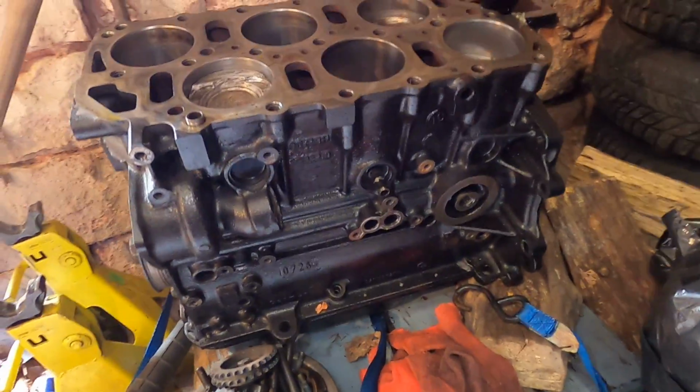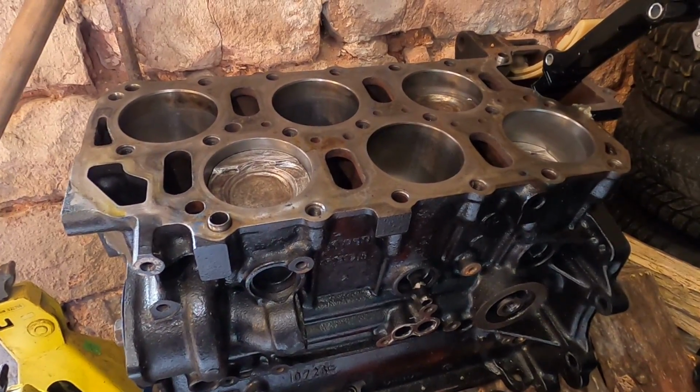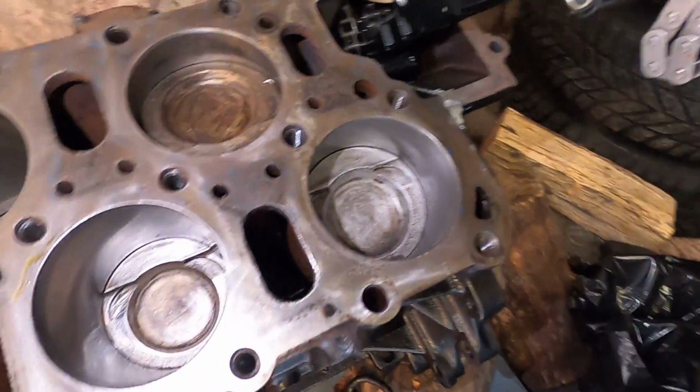Kind of sad. So I said this bottom end might be good still, but until it goes to a machine shop, I'm not gonna fully build it and put it back together until I know for a fact that everything down here was done right, which I don't trust the guy who did it because I just don't trust him. So eventually we'll use this one again. But I wanted to see this.